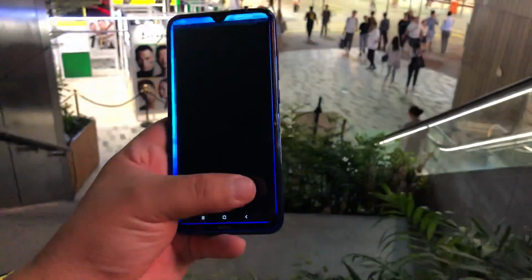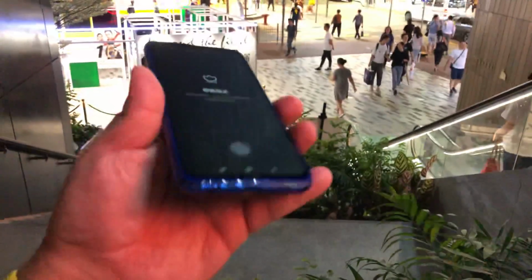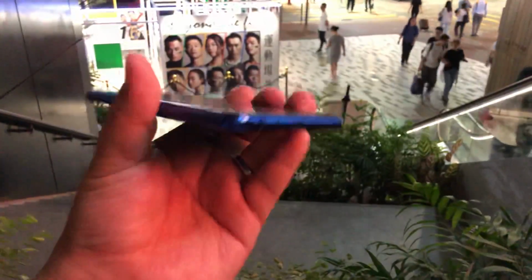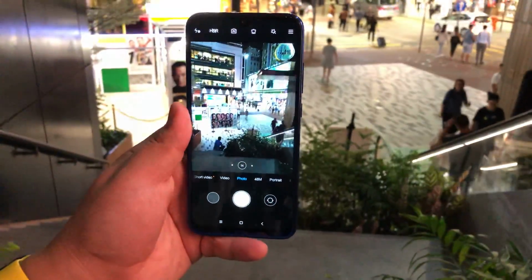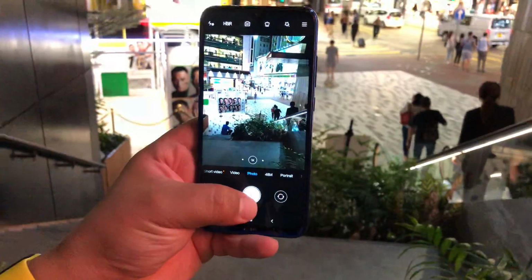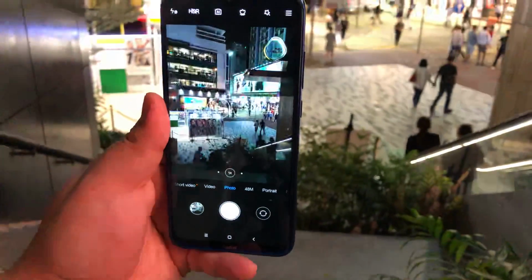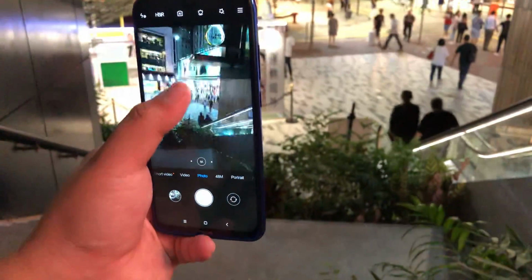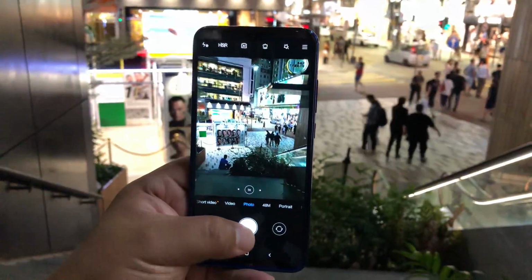Now let's do the classic Frankie Tech camera shot. And just quick mention of audio. Yes, there is a 3.5 millimeter headphone jack. I will be doing the audio test on this phone very soon. Let's do the quick camera shot. 1, 2, 3. 48 megapixels, guys. So very welcome sight here to see this 48 megapixel shooter on this Redmi Note 8.